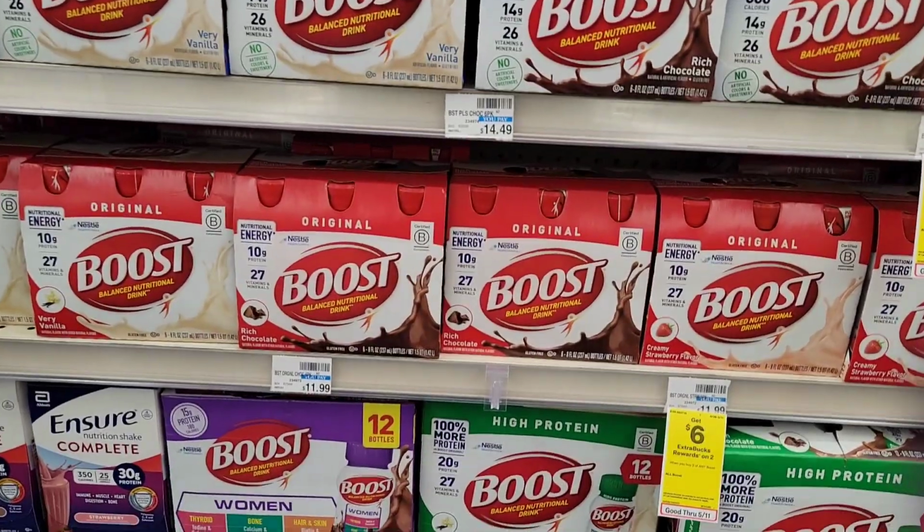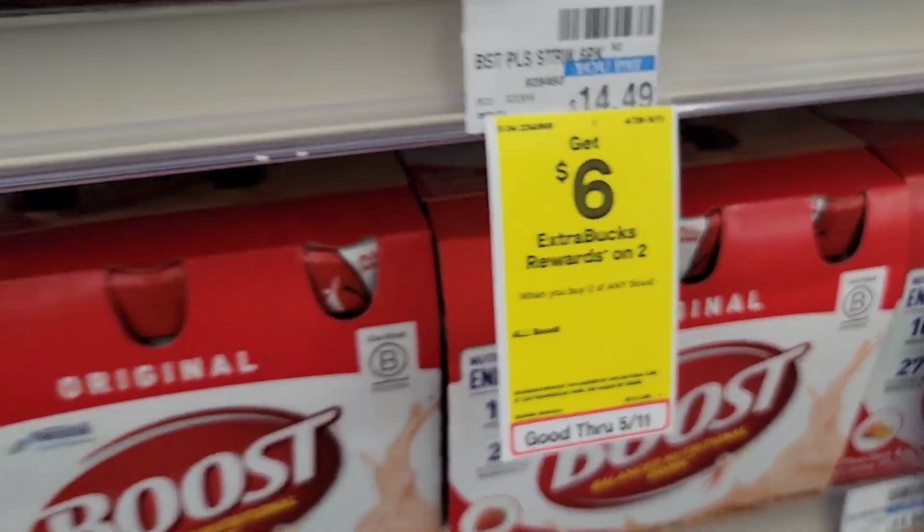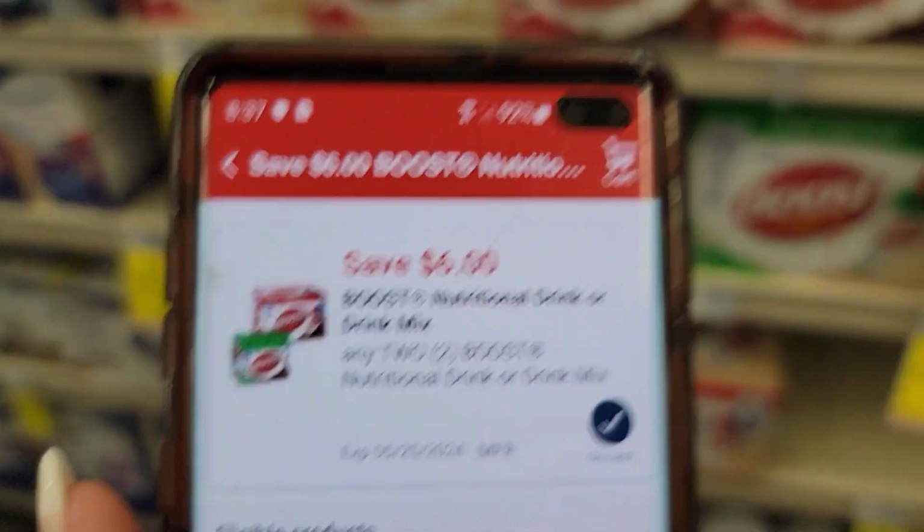This next deal is a deal that you could do if you want to. You can probably find a better deal when it's buy one, get one 50% off, or when you want 40% off, but this is the first time I've seen it actually stocked, so I'm gonna grab them now. I'm gonna grab two of the Boosts. They are $11.99, and the deal is when you buy two, you get $6 extra bucks. We do have a $6 off any two Boosts coupon, so if I buy two of them, it's gonna be $24, right? Use that $6 off coupon, roll $6 extra buck. It's gonna be basically buying one, getting one free.